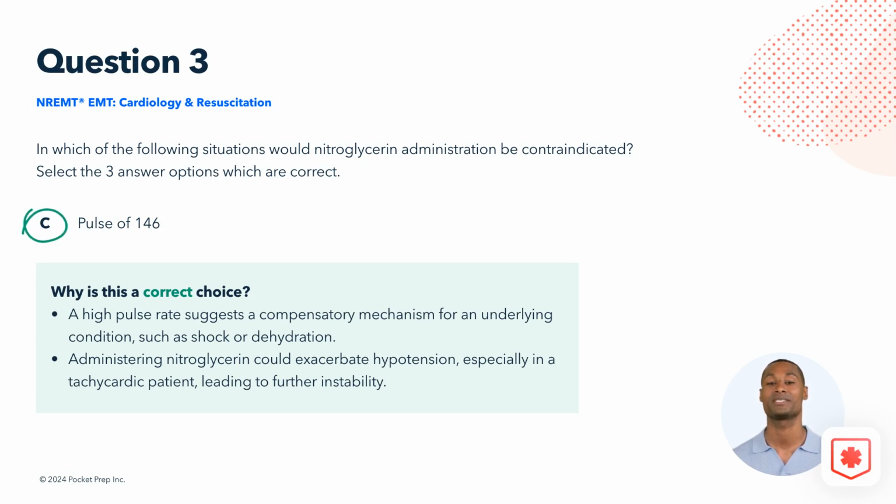A high pulse rate suggests a compensatory mechanism for an underlying condition, such as shock or dehydration. Administering nitroglycerin could exacerbate hypotension, especially in a tachycardic patient, leading to further instability. However, the critical factor to consider here is the clinical context, including other symptoms and vital signs. In isolation, a high pulse rate requires careful assessment and might not independently contraindicate nitroglycerin, but in exam scenarios, considering safety first is a priority.